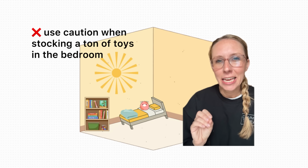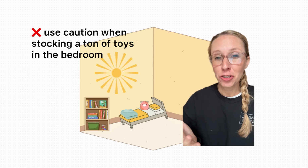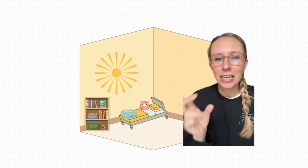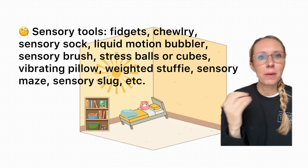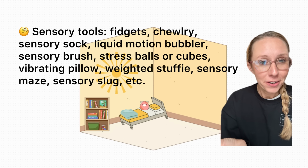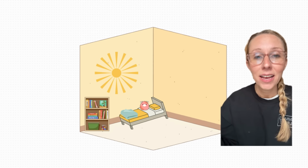I tend to not keep too many toys in the bedroom because I feel like it becomes a distraction at bedtime, but you do you. If I have any type of toys, it would be really sensory tools. Those may be like fidget toys and things like that. I do often keep those in the bedroom. So just something to think about. You may not want to have a whole dollhouse in the bedroom.